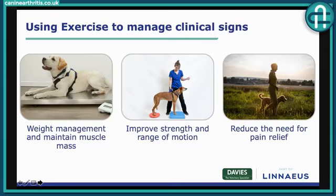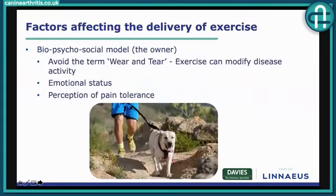Okay. I think one thing I wanted to just touch upon is that when pets or people are diagnosed with having osteoarthritis, it's very easy to refer to the term as there's wear and tear on the joint. I'm a great believer in trying to avoid using that term, because wear and tear gives the indication that exercise can worsen the disease and modify the disease process. So I try and avoid that term where possible, because it's not a very good term for the owner to hear, essentially.